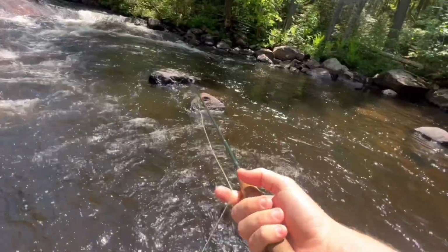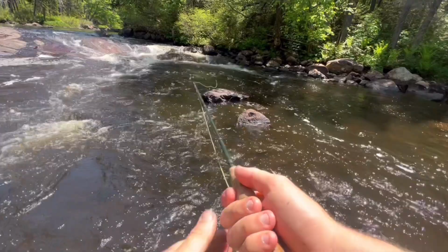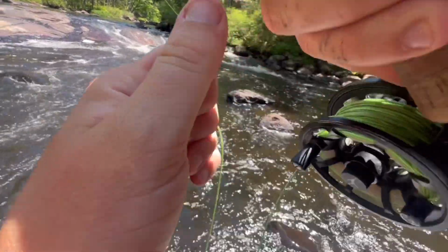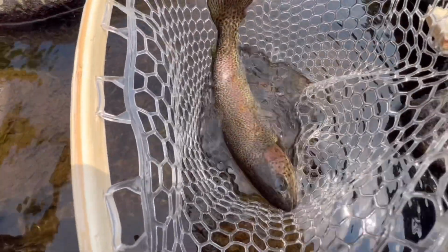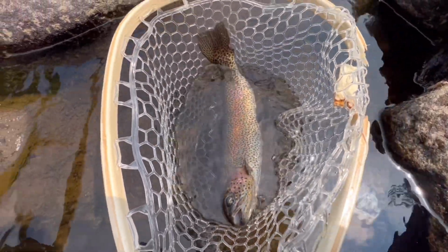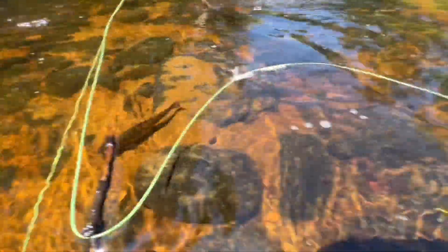Size of him. There's a bigger one in there because I lost him. Right there, right there. Oh my God, dude, he's huge. True, this fish, because I mean, look at him. My God, he's beautiful. There you go.